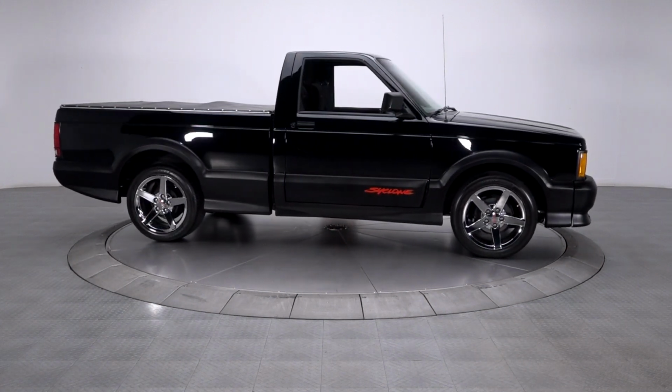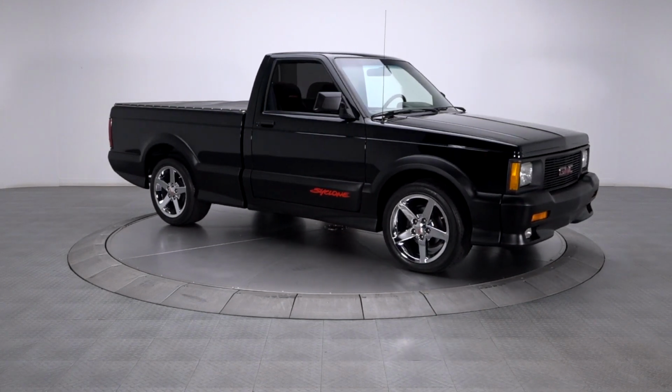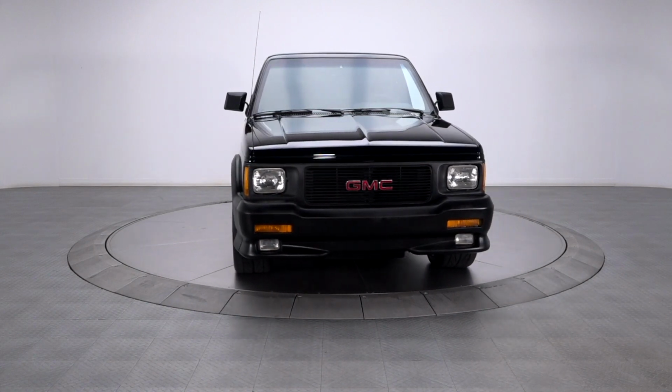Nobody scoffs at GMC's Syclone and Typhoon. Thanks to their professional-grade DNA and an ability to whip pretty much any street challenger, the trucks get big respect and much admiration.